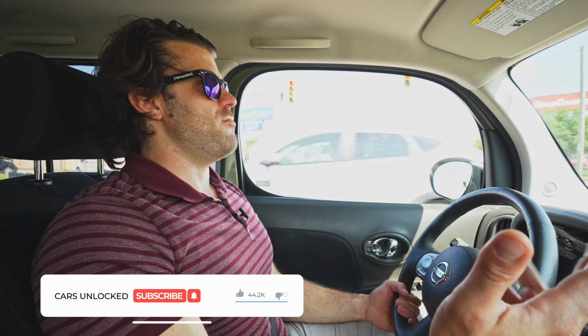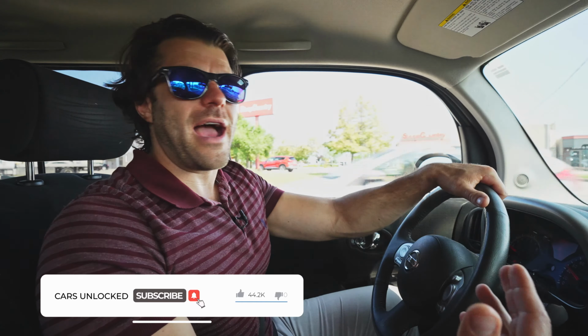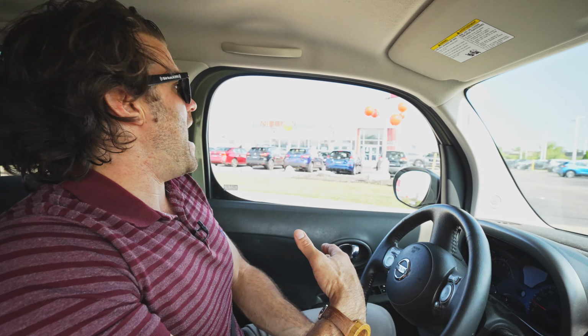We're going to try to have a few more quirky vehicles like this. What do you guys think of the Cube? Pretty fun, pretty quirky, pretty unique little vehicle. The only main thing that's left here is the Kia Soul. It's really the only other vehicle like this that's still produced to this day.